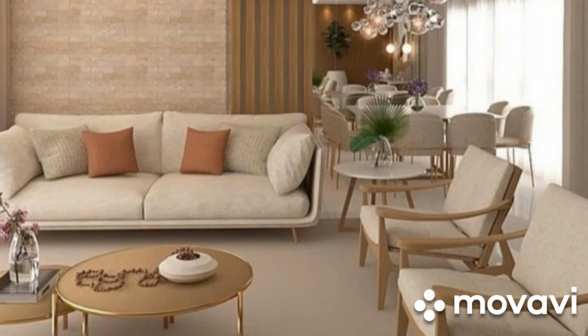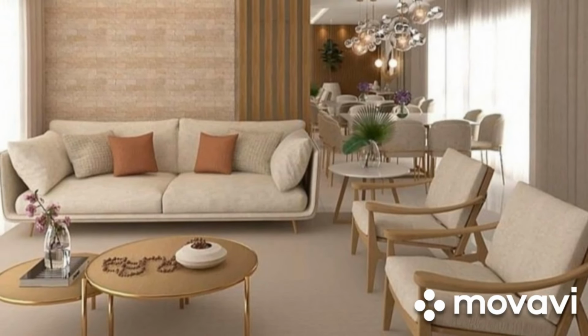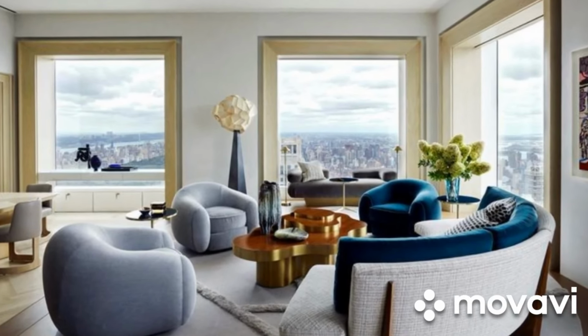Coastal living room. If you dream of living by the sea, a coastal living room can bring the serenity of the seaside into your apartment. This style uses light colors, natural materials, and plenty of white and blue accents to create a relaxed and breezy atmosphere.